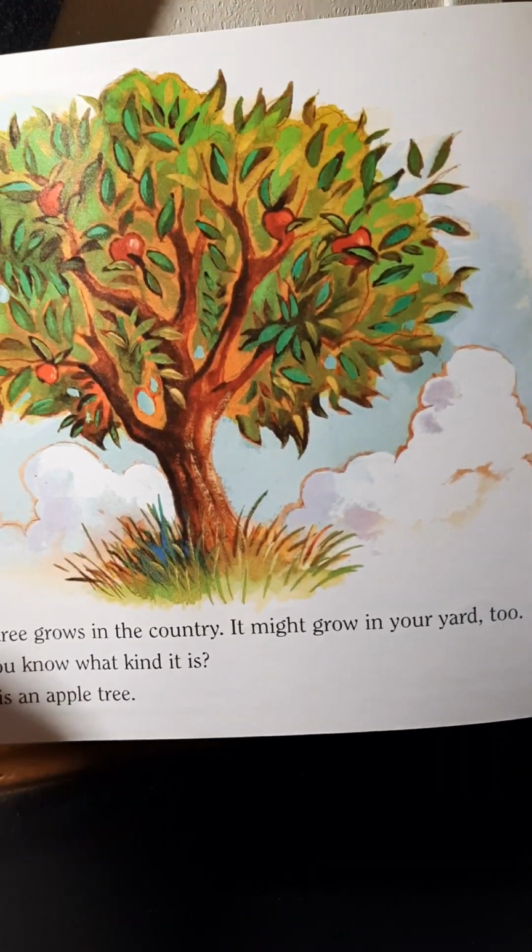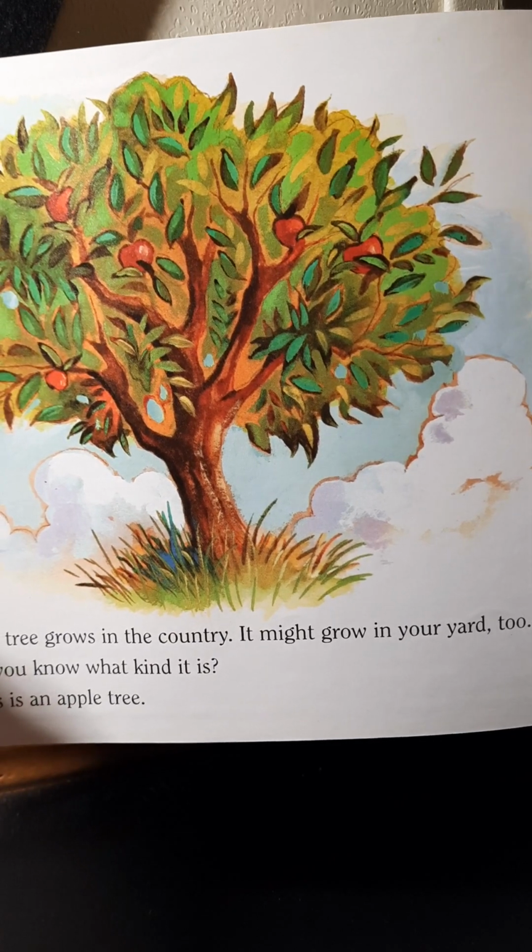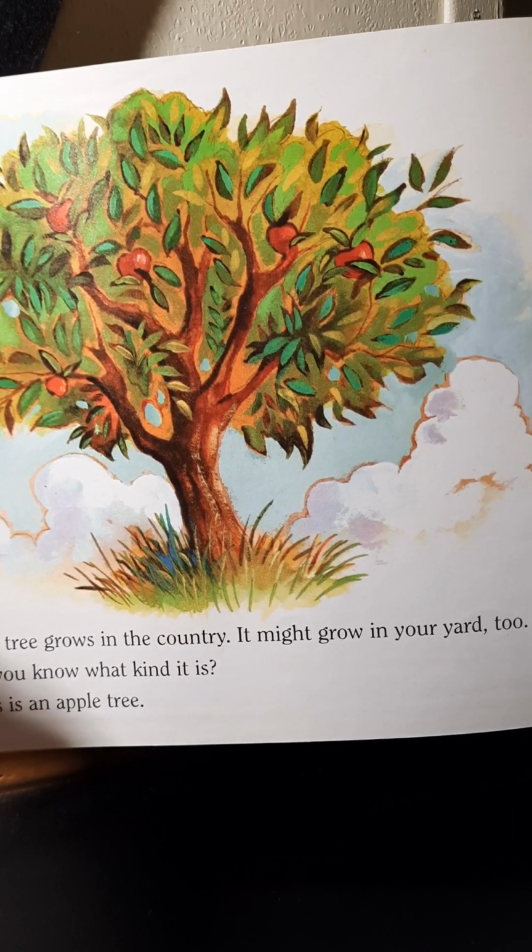This tree grows in the country. It might grow in your yard too. Do you know what kind it is? This is an apple tree.